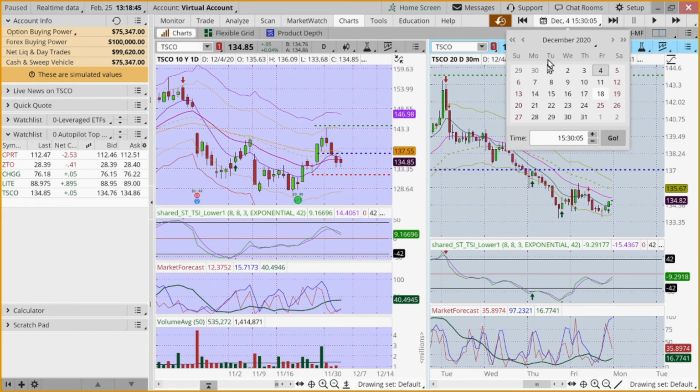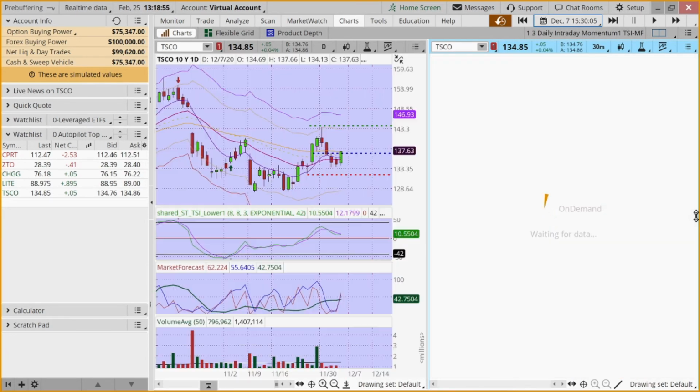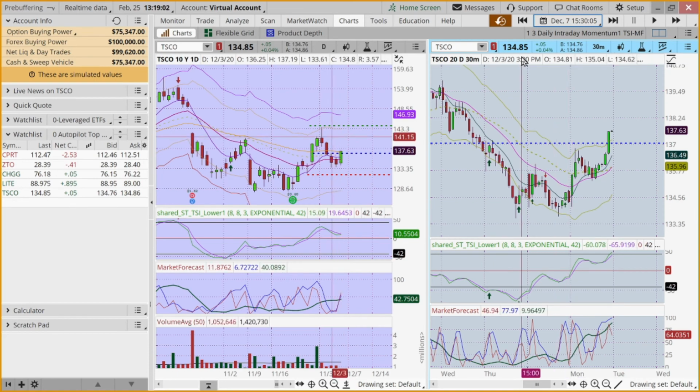So let's advance again, and we're going to go up to the 17th. Go. And I'm just watching, okay. So I'm saying, okay, everything looks good. I'm pre-buffering. Looks like it's going to wind up at about, off of this, it says 137.63. Let's see if it gets up that high.